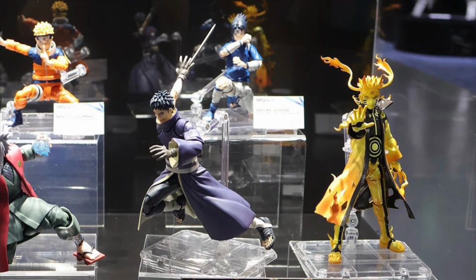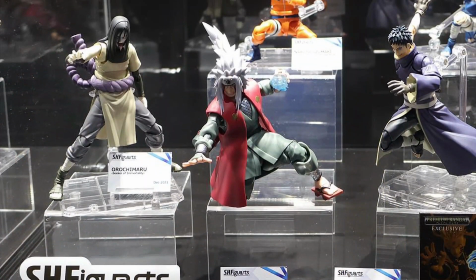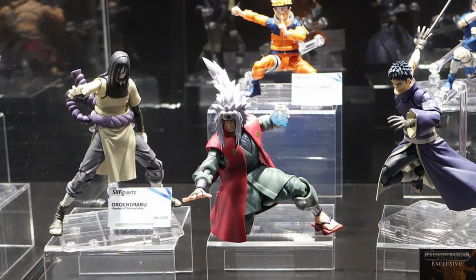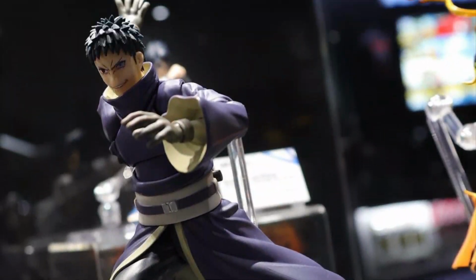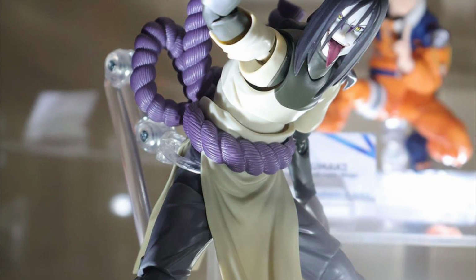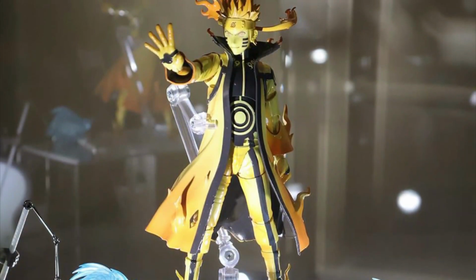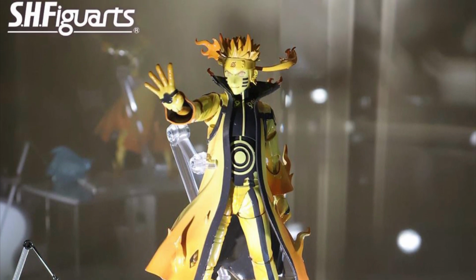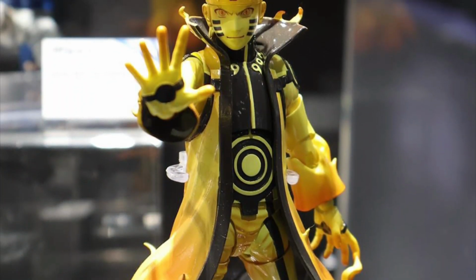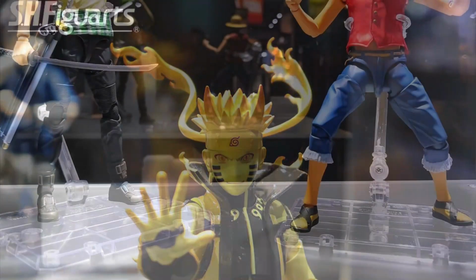Now moving on to Naruto, as you can see they have all their figures on display from the revision of the line. There's a closer image of Obito there, and then we do have another one, but of Orochimaru. I cannot wait for that Orochimaru. It's going to be such a cool figure. Then we do have the Naruto Kurama form Naruto, looking pretty sweet there. Really digging the colors and how nice they blend in from like the orange, light orange to yellow. It just looks really nice.